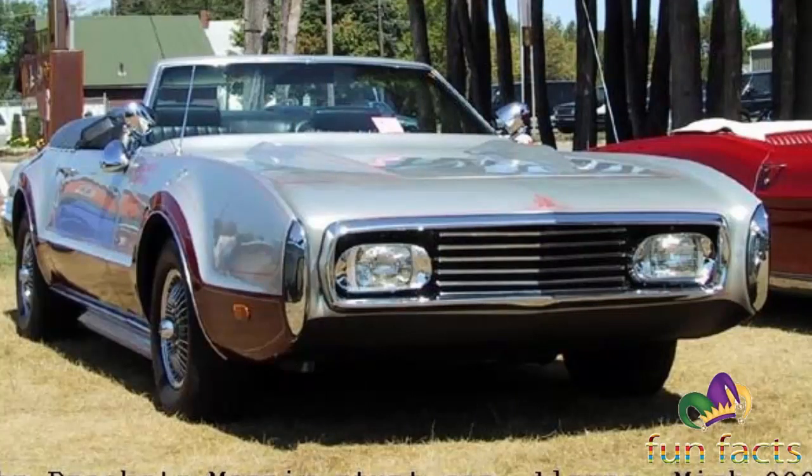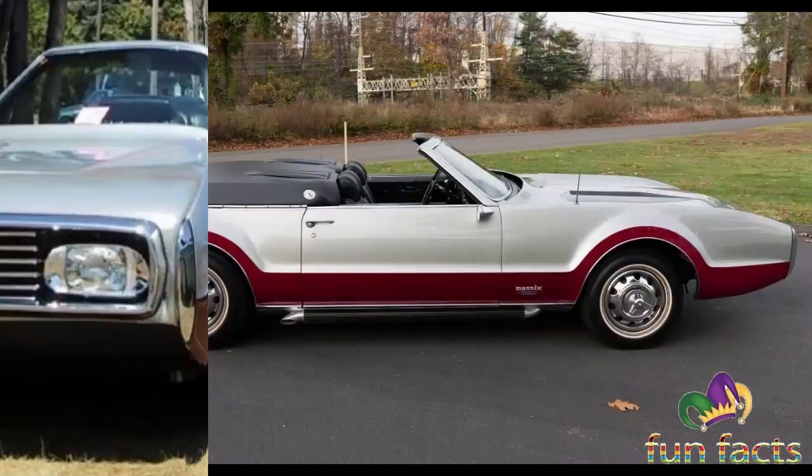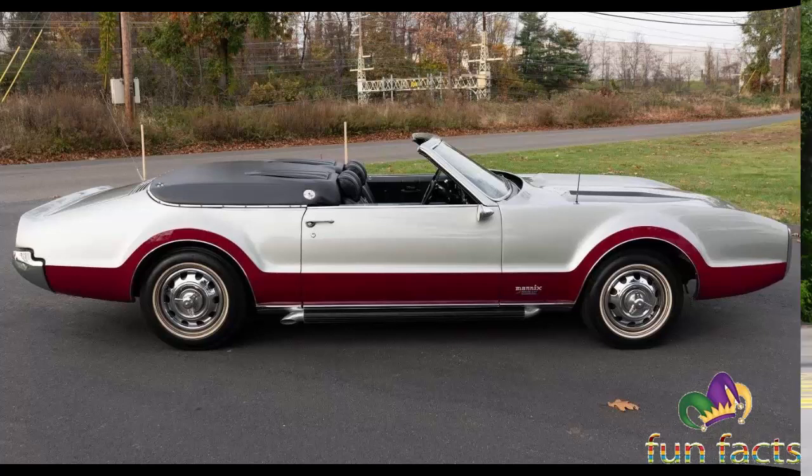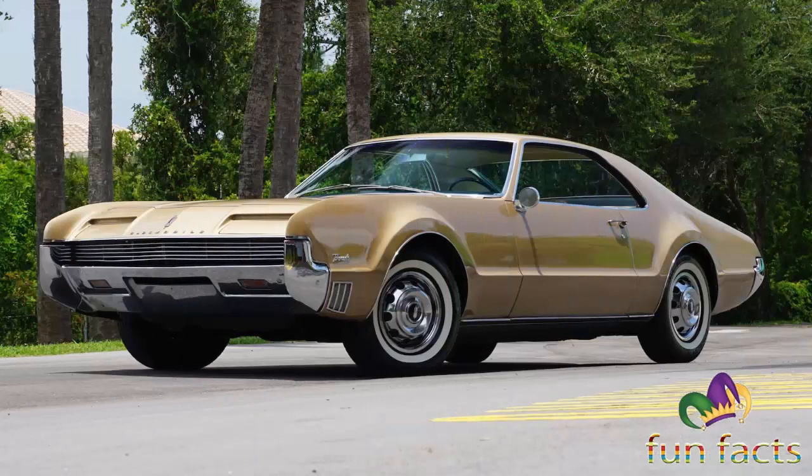The engine was a 425 cubic inch V8. It had a 4-barrel Rochester Quadrajet carburetor. It had 385 horsepower at 4,800 RPM, 475 foot-pounds of torque at 4,000 RPM, and the drivetrain was a 3-speed automatic front-wheel drive.